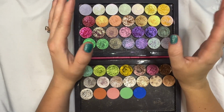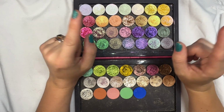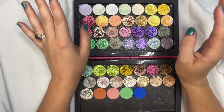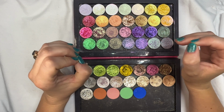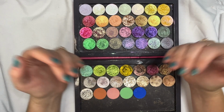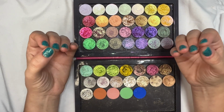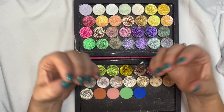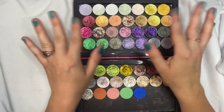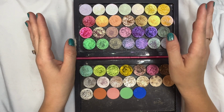I do think that generally they have beautiful shadows at a very competitive price point, but I will say not all are made equal. So if you are looking at picking some shadows up from Copacetic, I do recommend trying to find some swatches of those shadows that aren't only just on the website, like actual consumers' swatches, because I find that sometimes what you see on the website isn't exactly what it looks like in person. So I would definitely check out some consumer resources before picking up anything from this brand.